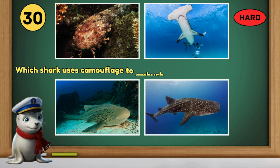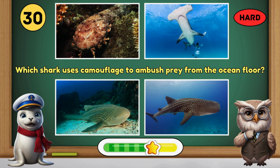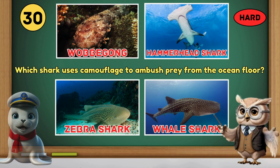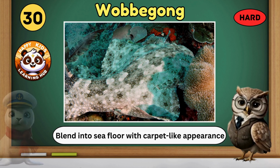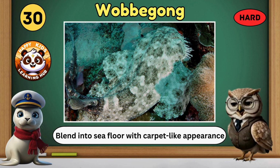Which shark uses camouflage to ambush prey from the ocean floor? That is right, wobbegong. Wobbegongs blend into the seafloor with their mottled, carpet-like appearance, lying in wait to catch unsuspecting fish.